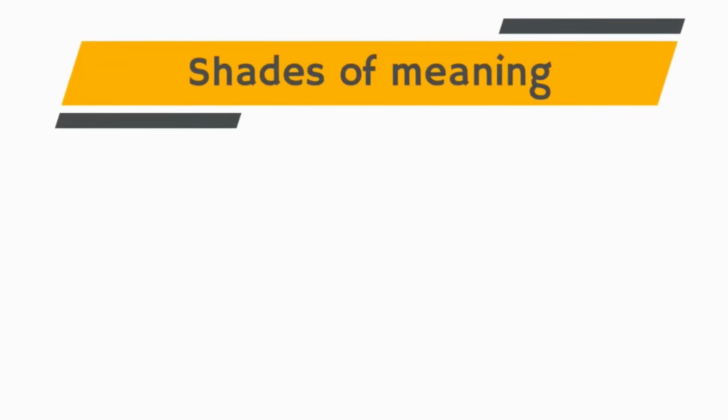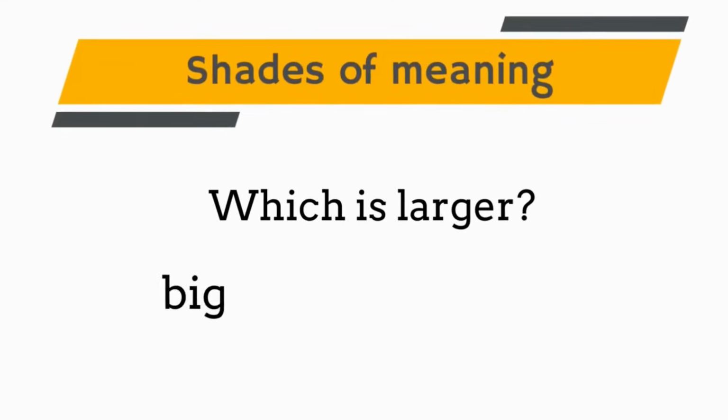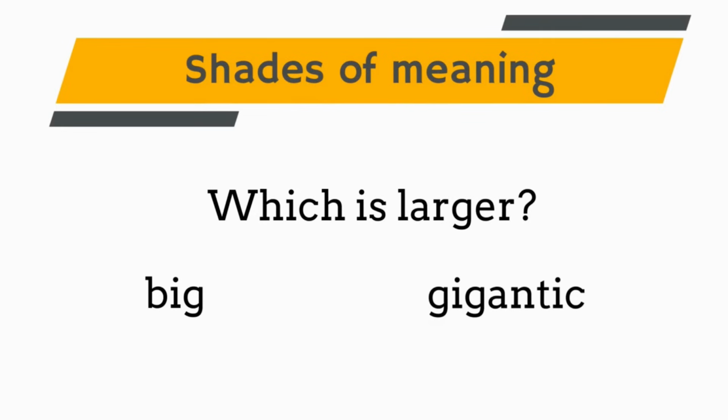Let's check this one out. Which is larger, big or gigantic? Big or gigantic? Which is larger? Yep, gigantic. Gigantic means really big, really, really, really big. Gigantic. Great job.